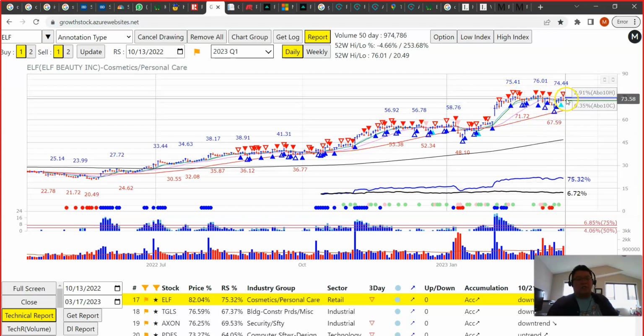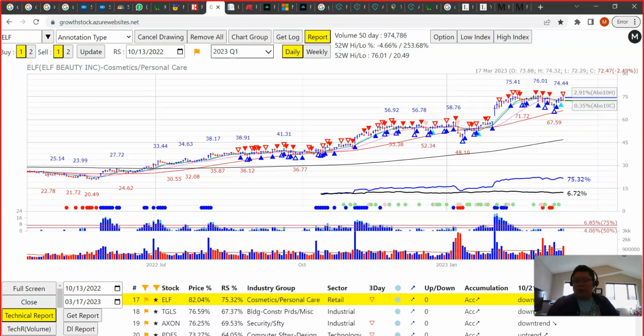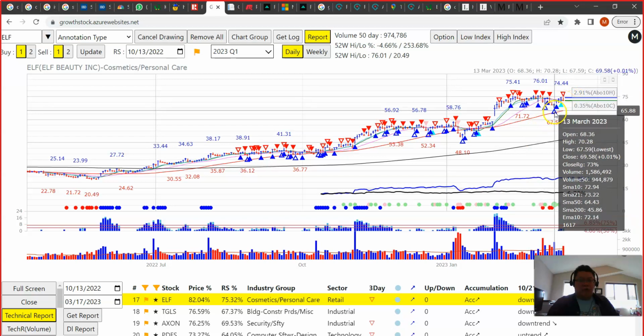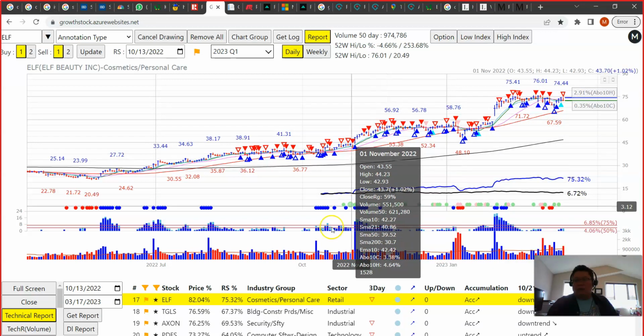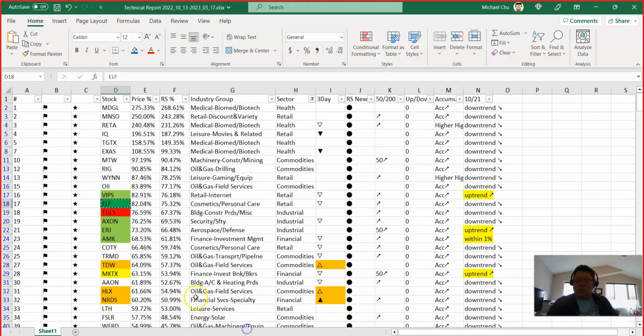So this is a true sign of a strong leader. They fall below the 10 and 21-day, then bounce back up. Some of them will hit the 50-day, some of them won't. And this is the one that didn't. It didn't fall to the 50-day line. It just bounced back up. And now it's above the 10-day. Also the speed, how fast it bounced back up, is a very good sign. Just in a few days, it bounced back up.